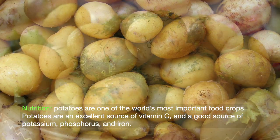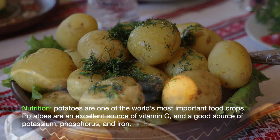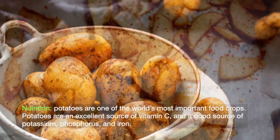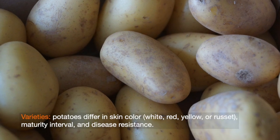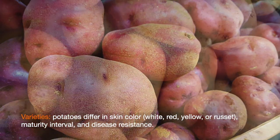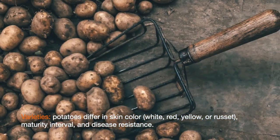Potatoes are one of the world's most important food crops. Potatoes are an excellent source of vitamin C and a good source of potassium, phosphorus, and iron. Potatoes differ in skin color: white, red, yellow, or russet, maturity interval, and disease resistance.